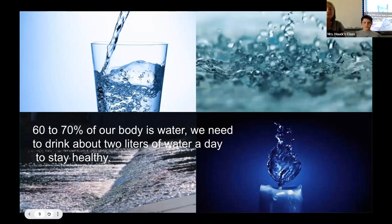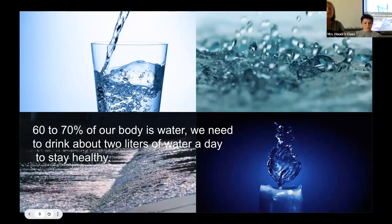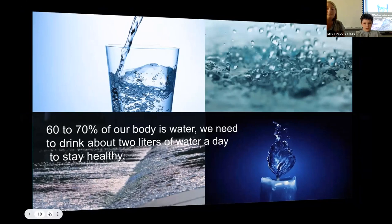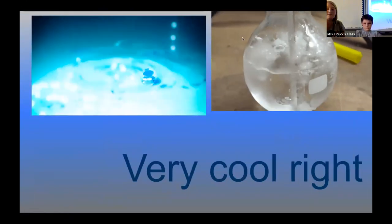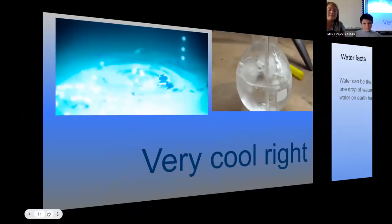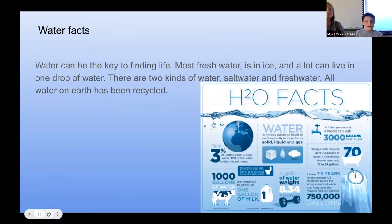60 to 70% of our body is water. We need to drink about 2 liters of water a day to stay healthy. Water facts. Water can be key to finding life. Most fresh water is in ice, and a lot can live in one drop of water. There are two kinds of water, salt water and fresh water. All water on Earth has been recycled.